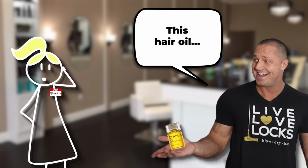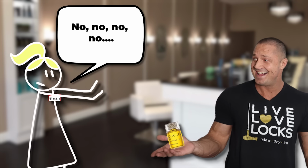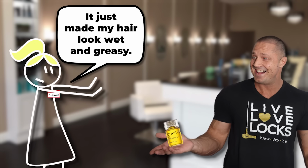I reach for one of the products on the tray and I say, this hair oil is gonna make a huge difference for you. And instantly she's like, no. I've used hair oil and it didn't work. It just made my hair look wet and greasy.